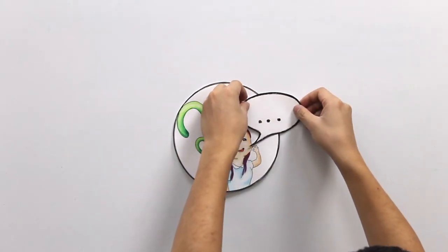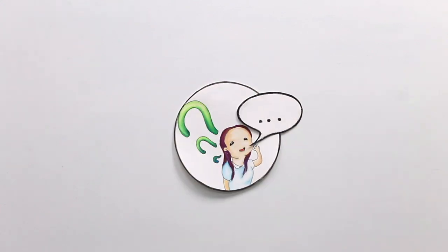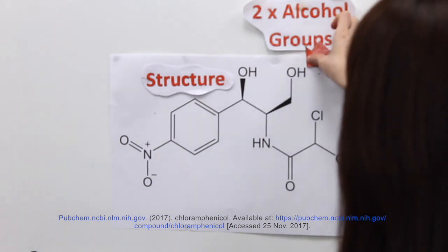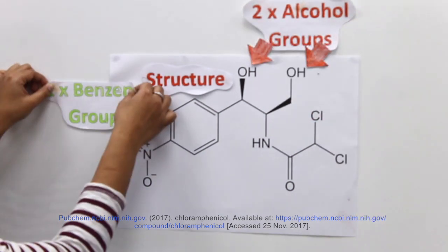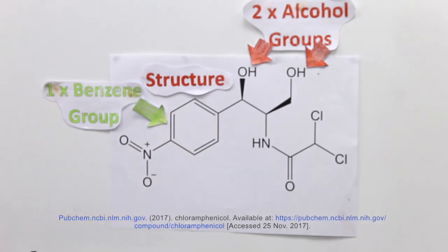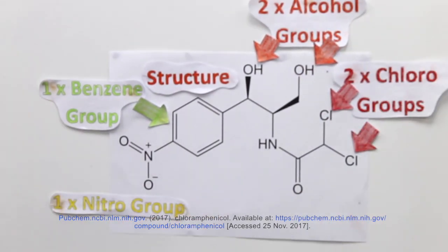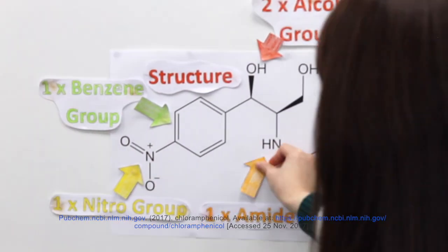So, what does chloramphenicol actually look like? Chloramphenicol has 2 alcohol groups, 1 benzene ring, 2 chloro groups, 1 nitro group, and 1 amide group.